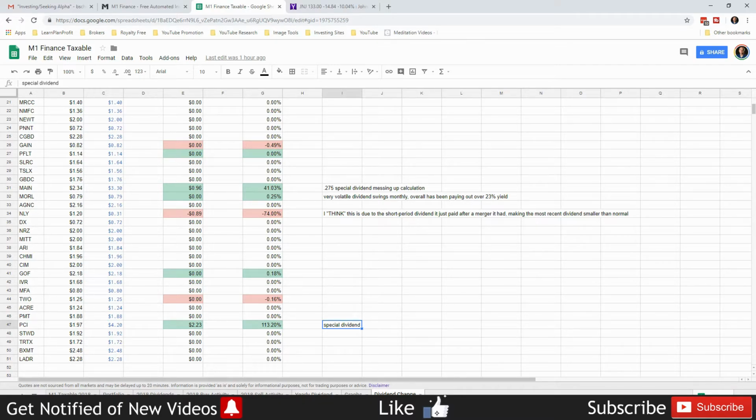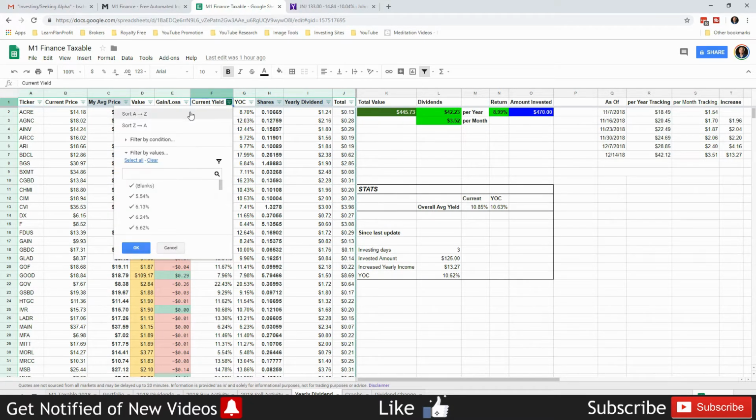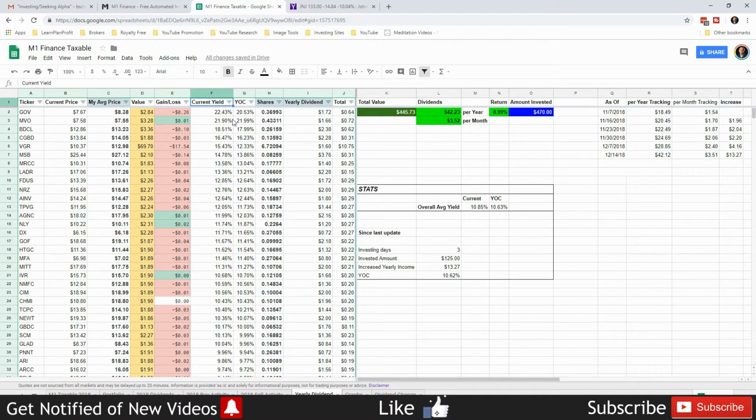Let's go to the yearly, see how all this affected my portfolio. As you can see, all the stocks are here, and we have some pretty high yields going here. Let's take a quick look. 22% dividend yield, 21.9%, 18.5%, 16.4%, 15%, etc. We have some high yielding, high risk stocks in here. Overall, my yearly income on this portfolio now has jumped to $42.23 per year, which comes to $3.52 per month. I've invested a total of $470, and that is giving me a current return of 8.99%. Remember, all these risky ones I just added have not really kicked in and made a difference here. They have made a difference, obviously, but not a lot.